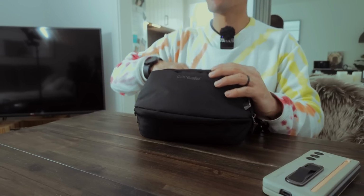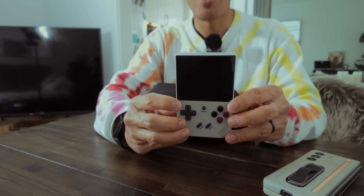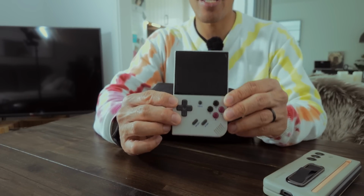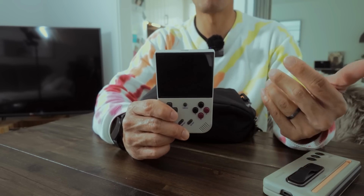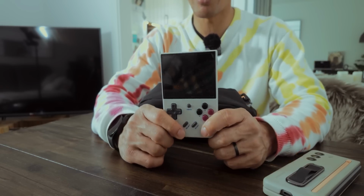The next item, speaking of getting away from my social media intake, is my Anbernic RG35XX Plus retro gaming device. I love this thing. I've mentioned this multiple times in my EDC videos. I love retro gaming because I am a filthy casual when it comes down to gaming.